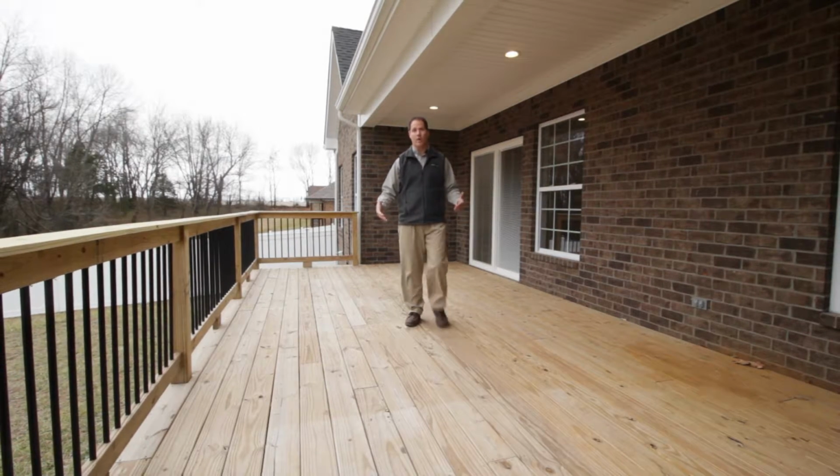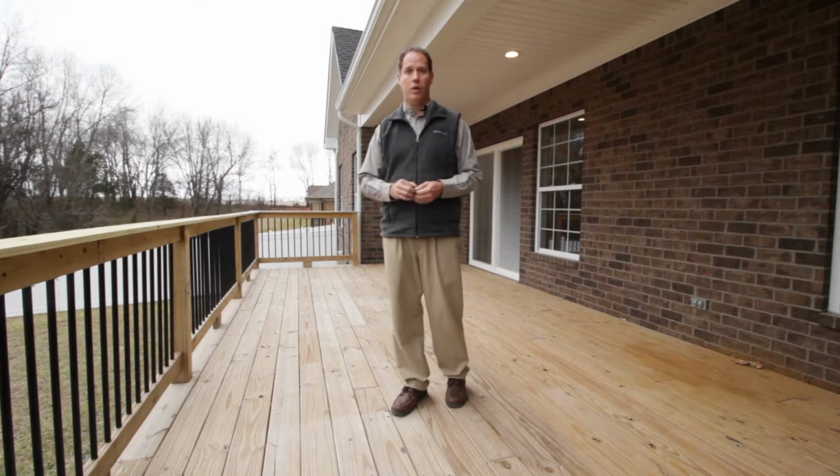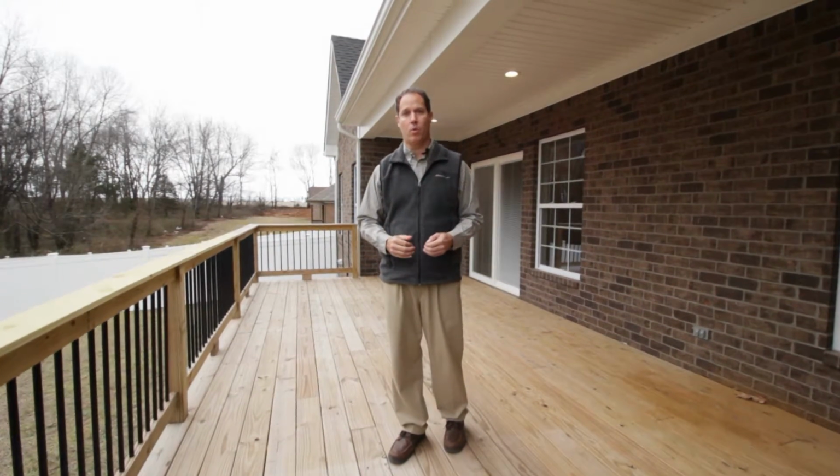Often in homes like this, we'd be walking out onto a small patio. Not here. Here we have this big covered porch. We also back to a non-buildable wooded lot, which means you're never gonna have a neighbor right behind you.